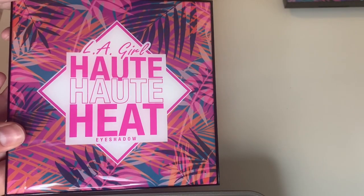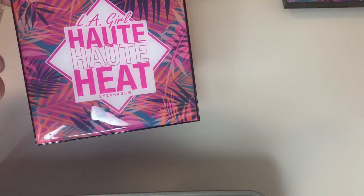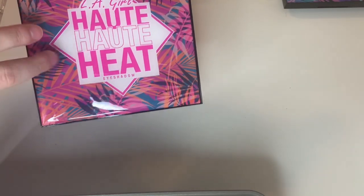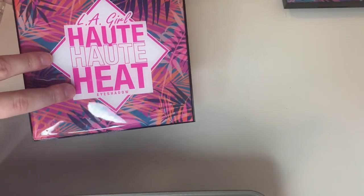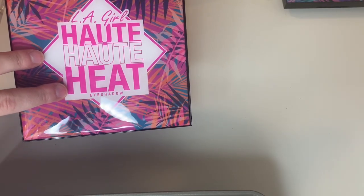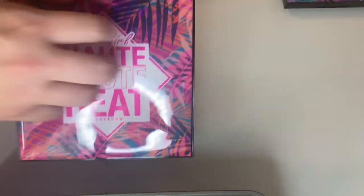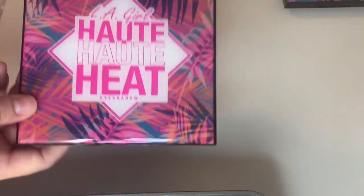This one is the second one. They had two eyeshadow palettes and I believe two blushes, and then they've also released an addition, I think it was this past fall, maybe last fall, two eyeshadows and two palettes in the same sort of vein and theme of this. But this is their second Hot Hot Heat, and this one is Vacay Every Day. I wish we had vacays now.